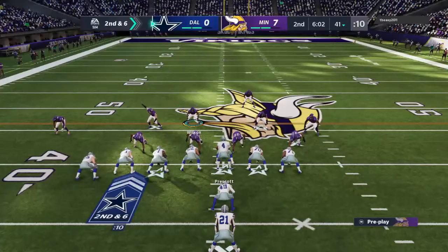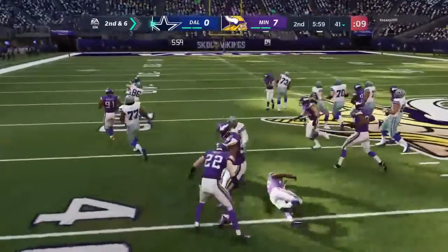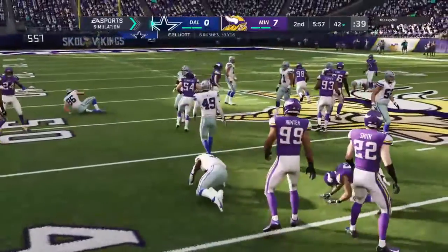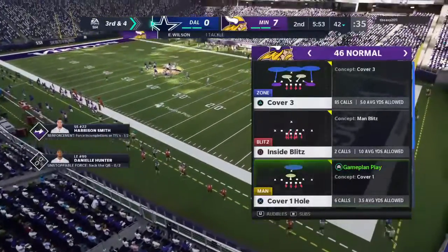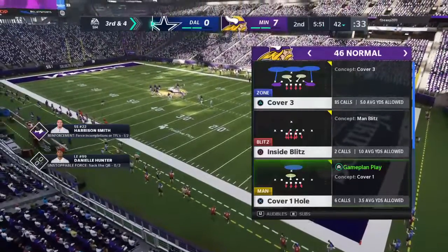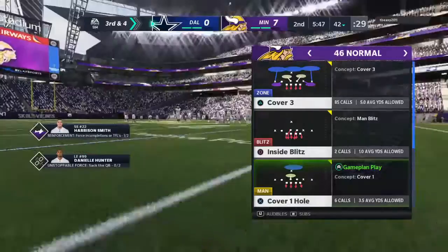A handoff left, Elliott. And he'll push this forward only to about the 42-yard line. 2 yards the gain there, and now they're left with a third and about 4 for a first. And it's third down.